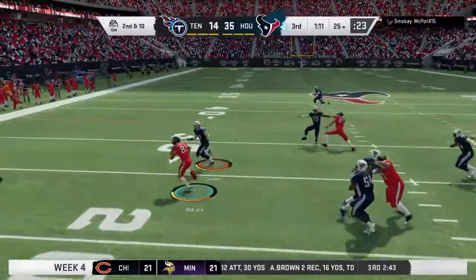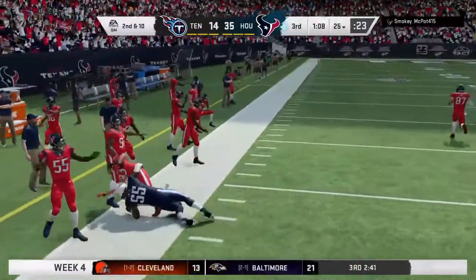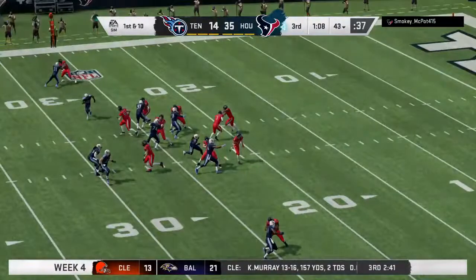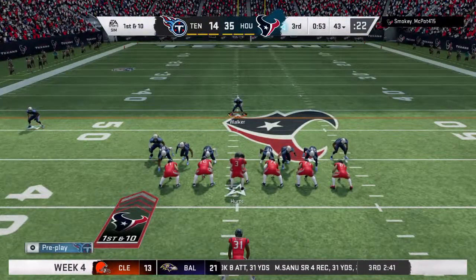Well, they'll run it here on the jet sweep. Breaks the tackle, now an alley. That one good for a first down pickup of 18 yards. Under a minute to go in this third quarter as they come up 1st and 10.